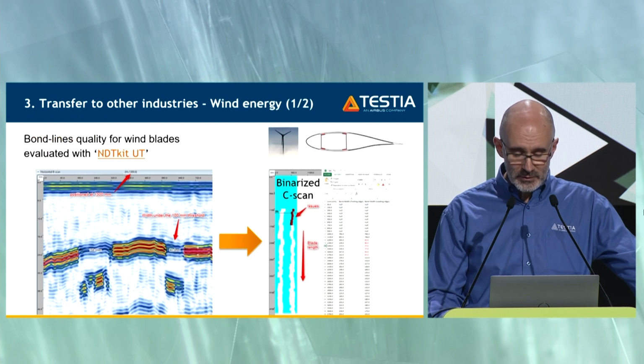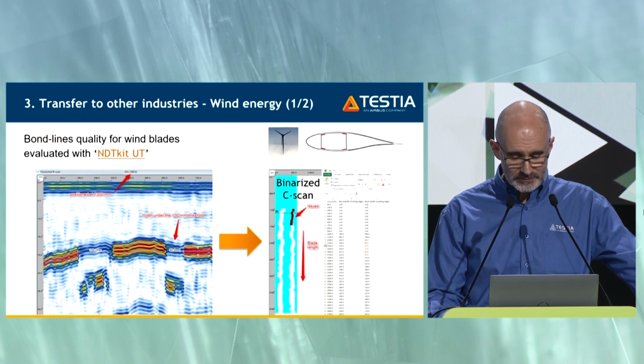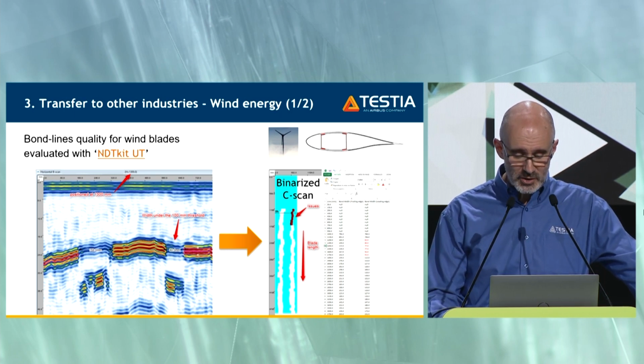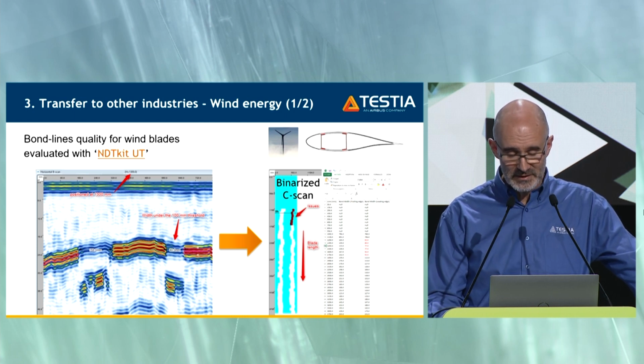So the first example of transfer is related to a specific plugin aiming to measure bond lines along wind turbine blades. You can see the small red lines which correspond to the bonded area between the spar and the blade cover.